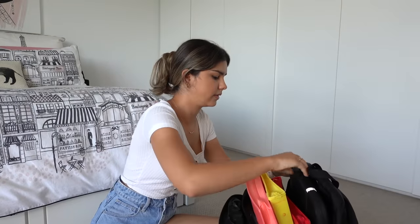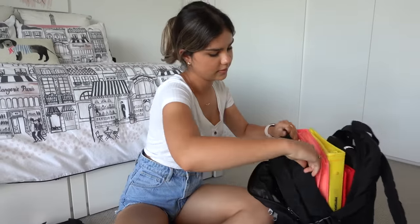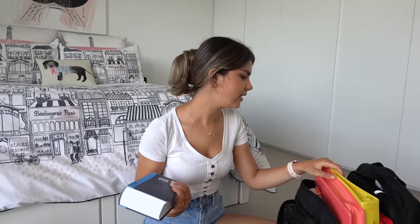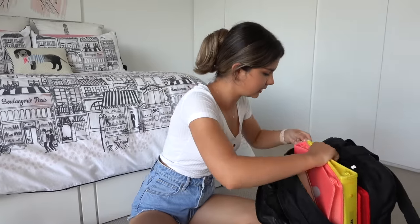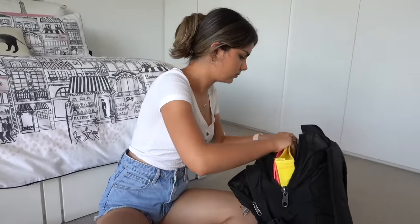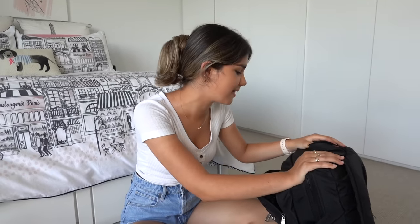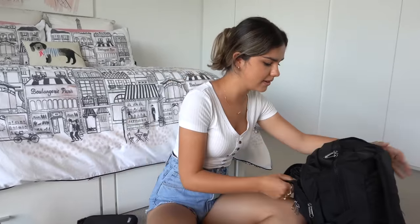Got my laptop here as well. Gonna get a bit tight in there. Pencil case. Just gonna try sneak my dictionary in there, but it looks like that's probably gonna be too hard, so I might put it in one of my folders. Was impossible to zip up, but I still need to pack my lunchbox yet since there's nothing in there, but I think I'm all packed and ready for the first day of school.